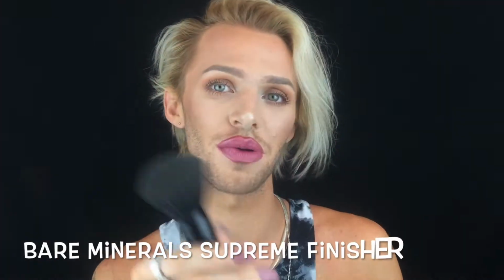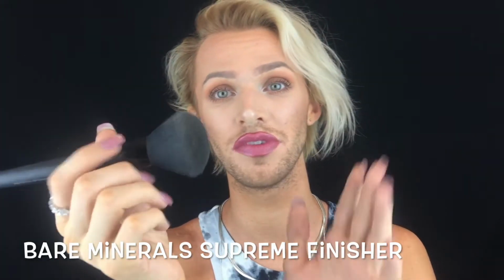Now we'll move on to brush number 6. I'm gonna try and keep track of numbers, but I'm not promising you anything. So brush number 6 is just your basic powder brush by Bare Minerals. This is the Supreme Finisher.